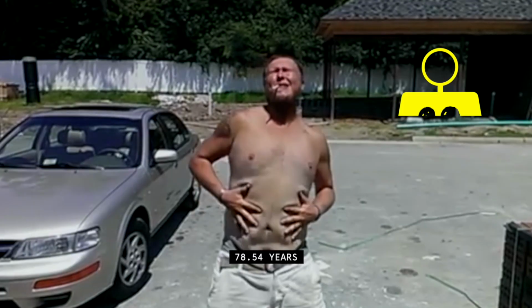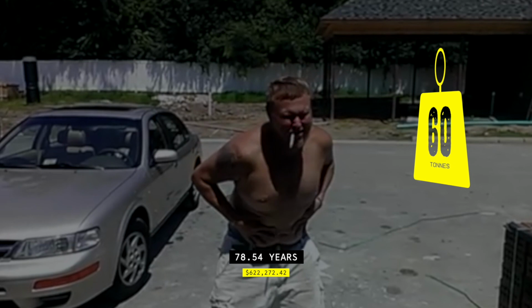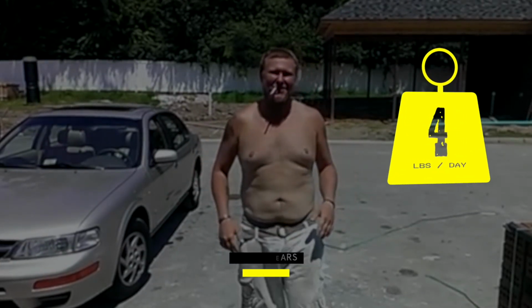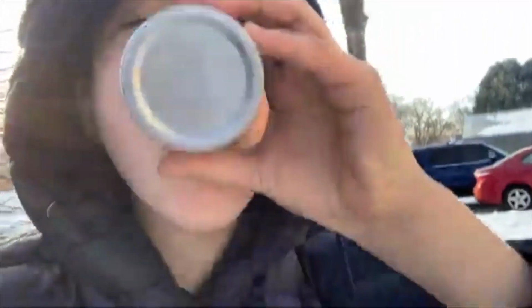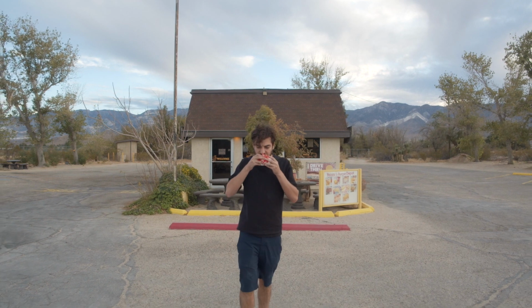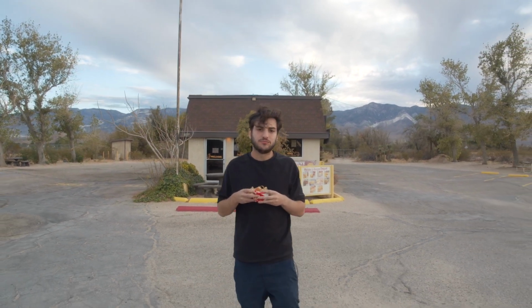Over the course of your lifetime, around 60 tons of food will pass through your GI tract, along with an abundance of microorganisms from the environment in which you live, work, and play. Your diet presents the most direct way to manage your metabolism and well-being. So, what are your 4 pounds made of?